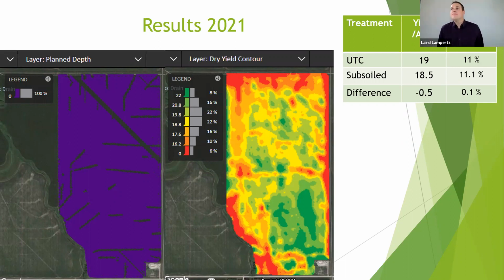So now we're sitting in a position where one year, perfect scenario, perfect results, we look like champions. Now we're in a scenario where we just spent a lot of money subsoiling last fall, and we can't say that it was beneficial. But like all things in agriculture, we continue to push ourselves to learn, and we're not done with these trials yet. We're going to be continuing this trial a third year.